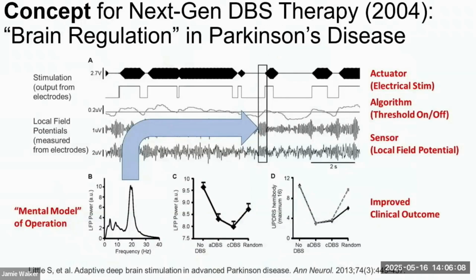So I'm going to go back and walk you through this example. This is the original concept behind that Parkinson's device. And this is how it works. Think about a home thermostat. If you understand your home thermostat, you can build a brain implant. So the mental model is that there's this rhythm at 20 hertz. Sorry, I'm stepping out of the ring, but 20 hertz. And so these are being measured off of those electrodes in the brain. And these correlate. The higher the energy in that spectral band, the more the Parkinson's patient is showing their symptoms.